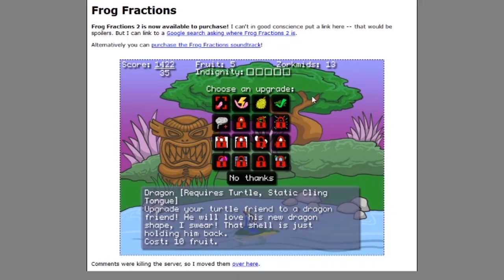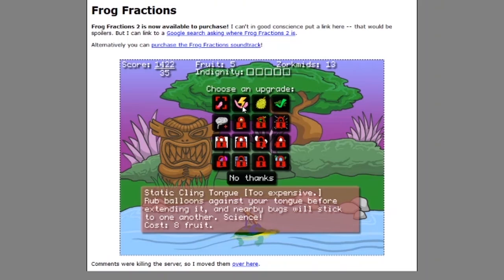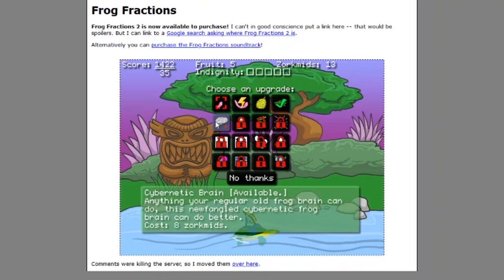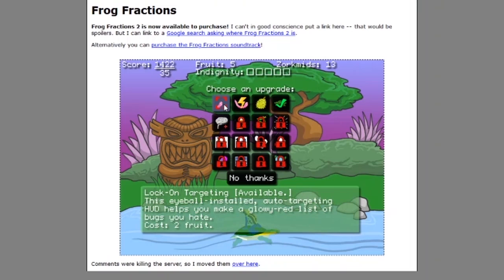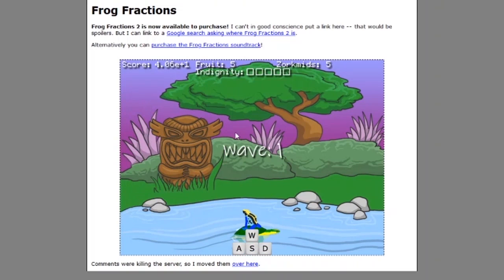So we have 5 fruits now. This is durians. I can't afford that. Static Cling Tongue. I can't afford that either. Cybernetic Brain. Anything? Well, Cybernetic Brain, though. Anything your regular old frog brain can do, this newfangled cybernetic frog brain could do better. And it's cash, not fruit. 8 Zorkmids. I'll go for that. What does that do?